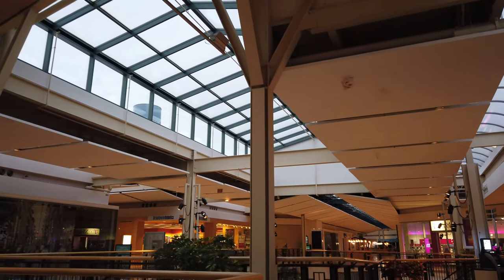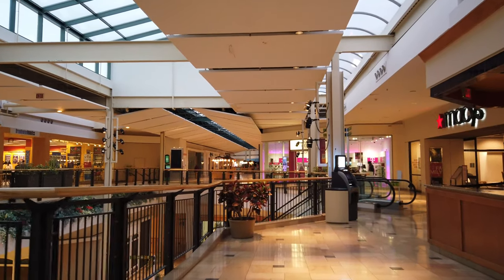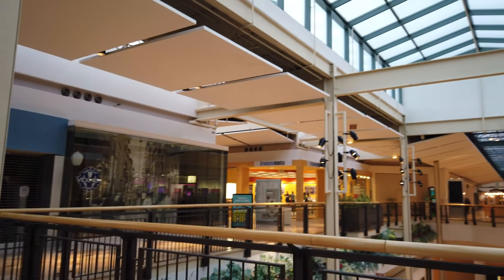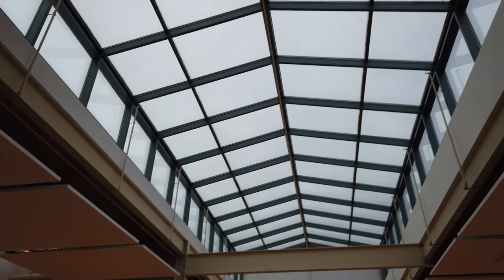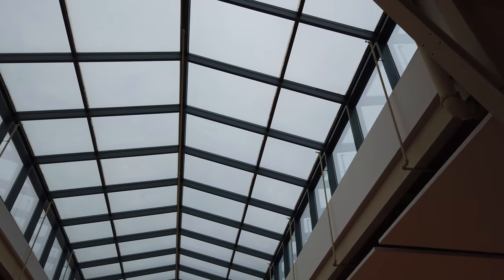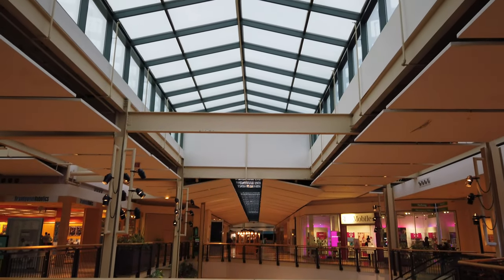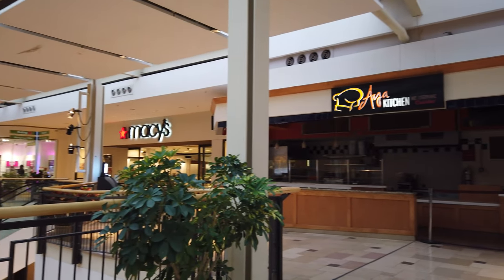I mean, it would be really cool to step back in time and see what it was like when the old Strawbridge's and stuff was still here. But as renovations go, I'll take it. Oh, yeah. Well, the 90s was a cool time for malls. For some malls, not so much. But for others, it was very nice. It was a very cool aesthetic. Yeah, I feel like they got it right here.